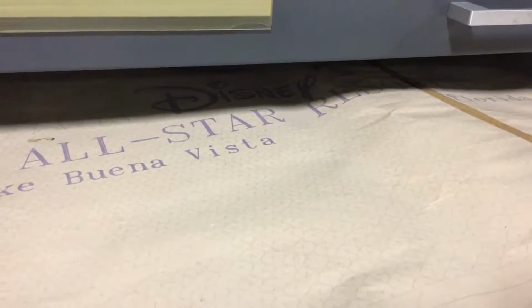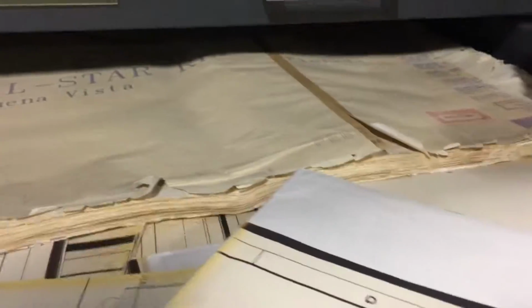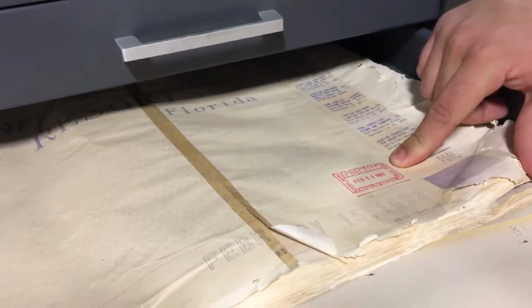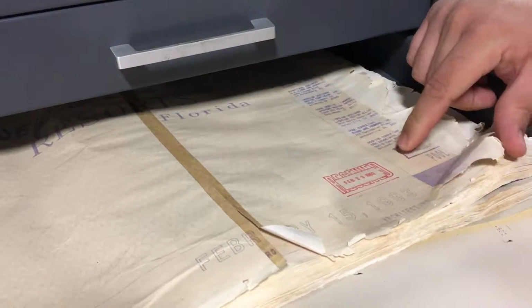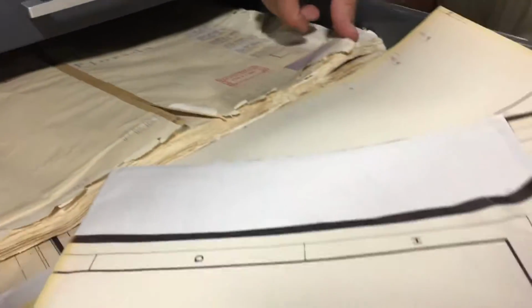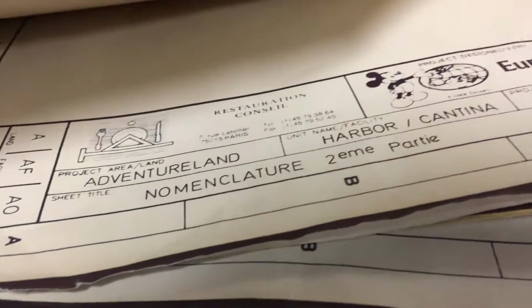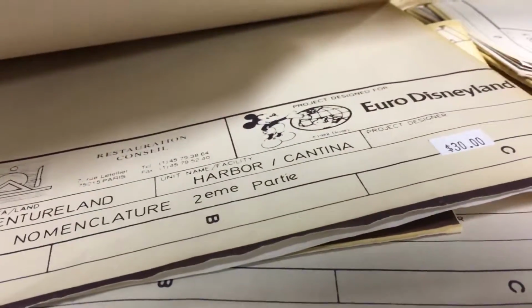Wow. That's for the All Star Resort. Look, that's for the All-Star Resort. Stamp 93. Yeah, that's when it was built. Well, it was built a little bit later than that. What does that say behind it? That's not restricted. Received. February 15th, 1993. What is this a blueprint of? I don't want to unfold anything. All this stuff, the pages are all yellowed. This is the Harbor Cantina at Euro Disneyland.